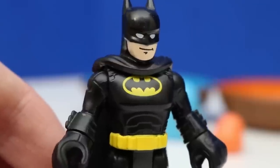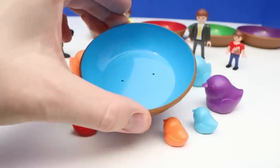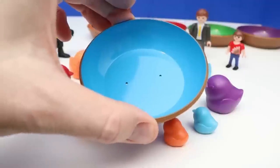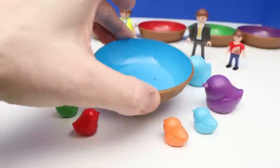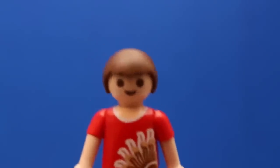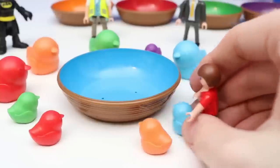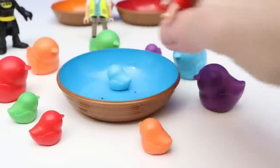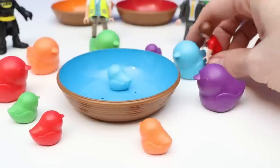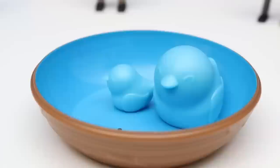Let's get to work. This is a bird's nest. Inside the bird nest, it's empty. This is the color blue. We need to put all of the bluebirds in the blue nest. I can help. Here, birdie, let's go in the blue nest. Very careful. Now let's put this bluebird in the blue nest also. The blue birdies are happy in their blue nest.